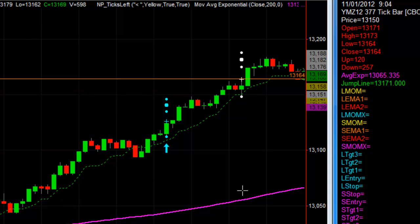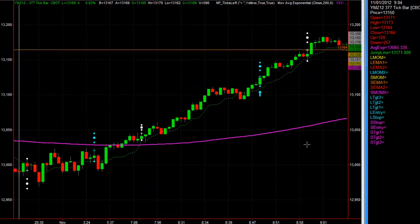Trend Jumper is going to give you one and done on a lot of markets on a steady basis. It's a great way to be diversified, to minimize your risk in the market, and to make steady gains. That's what it's all about.